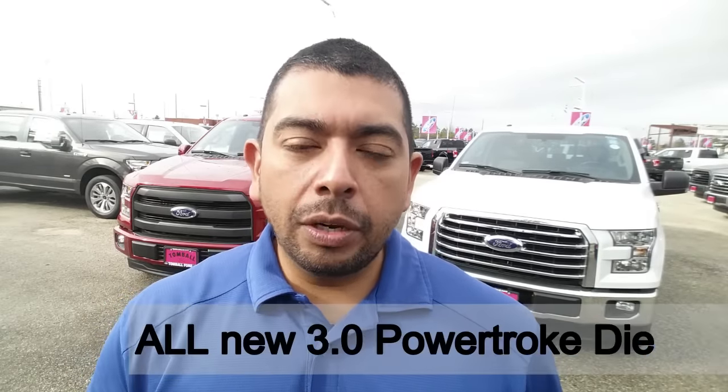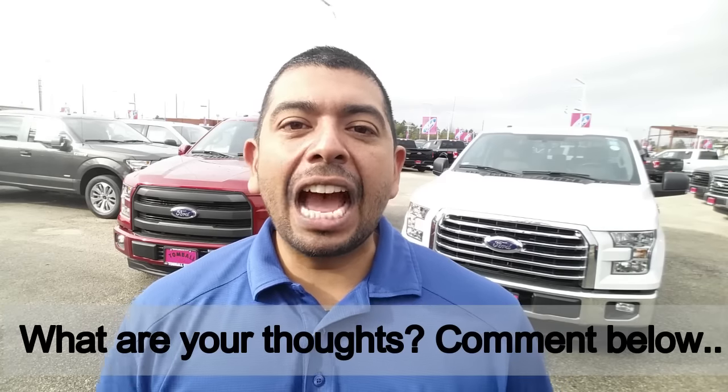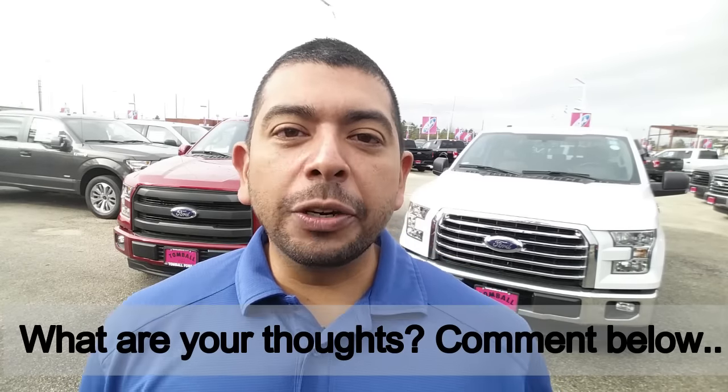Now, the last point I wanna make about the engine is that Ford is coming out with a 3.0 Power Stroke diesel. For the first time ever, Ford has never had any diesel engines on their F-150s, and now they're coming out with a Power Stroke, so a mini Power Stroke diesel. It's gonna be coming out on the F-150s for 2018. So Ford is promising better towing capabilities. Ford is promising more fuel efficiency out of these engines as well.